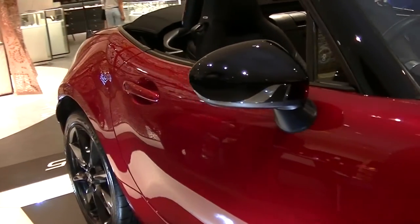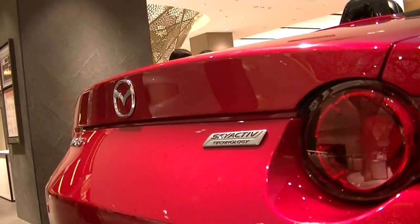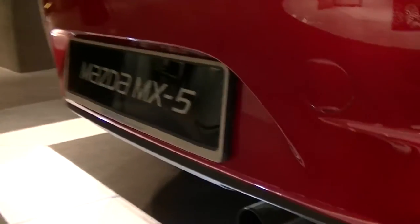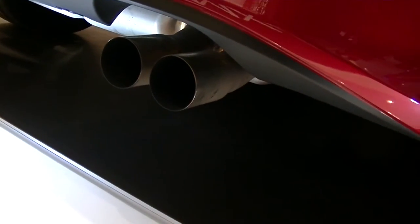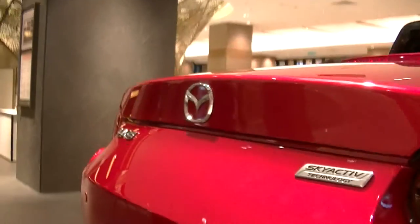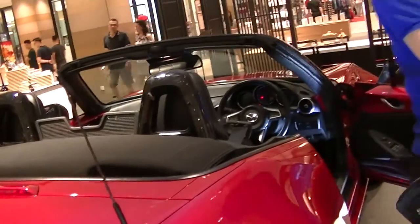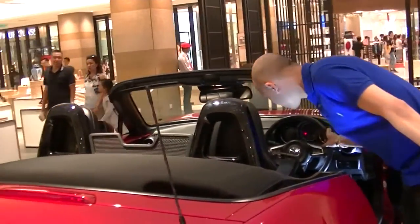So it's a two-seater. And of course there's an automatic roof. Sky Active Technology, what is that? The sensor is there. This one is the sensor. Mazda changed their logo into some kind of owl. And now you can come and see the unit in the Isetan Japan store.